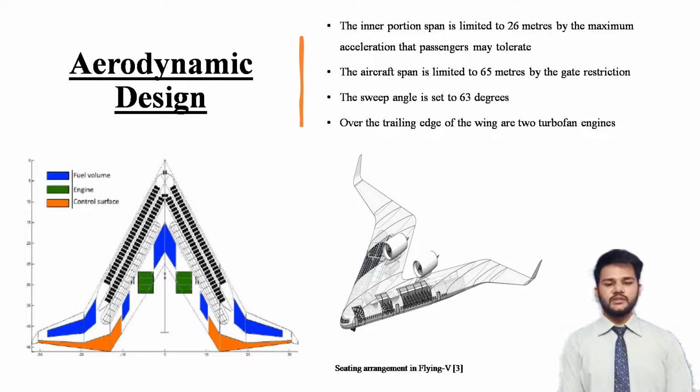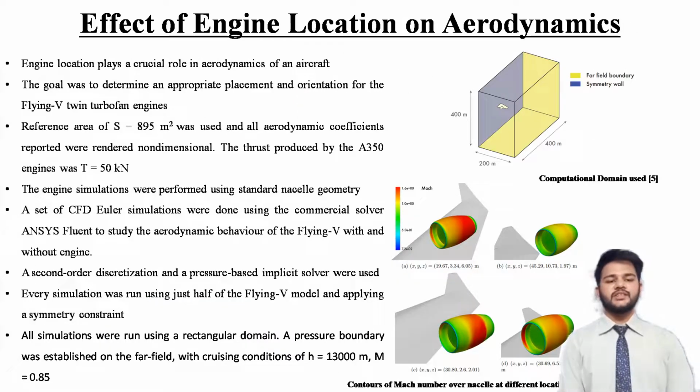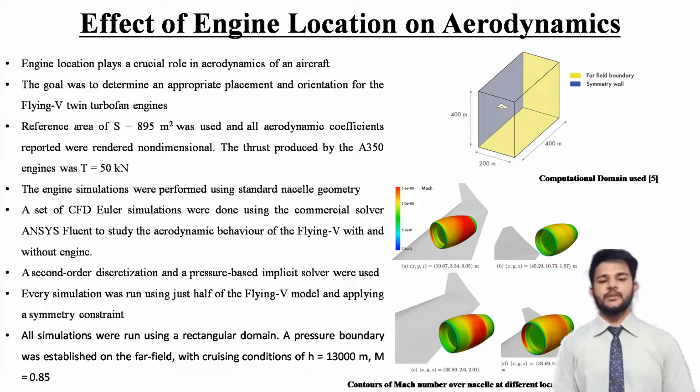Over the trailing edge of the wing are two turbofan engines, as shown in the figure. Effect of engine location. Engine location plays a crucial role in aerodynamics of an aircraft. The goal was to determine an appropriate placement and orientation for the Flying V twin turbofan engines. The reference area was chosen to be 895 square meters, and all aerodynamic coefficients reported were rendered non-dimensional. The thrust produced by the A350 engines was equal to 50 kN each. The engine simulations were performed using standard nacelle geometry.